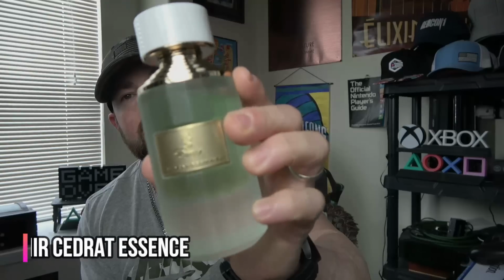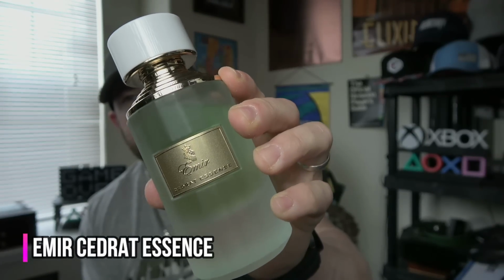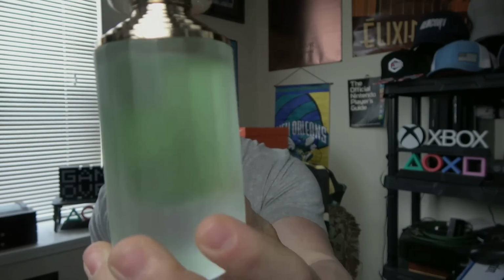Now, one of my favorite scents of all time is Maison Cedrat Boisé. Here, you're going to get a very close representation of that with Paris Corner's Emir Cedrat Essence. So, the difference on this one, notice that lime green colored juice, is because it's a bit more citrusy at the top than Cedrat Boisé. Cedrat Boisé has the citrus, it has the fruits, but it's slightly sweeter when you compare it to this directly.